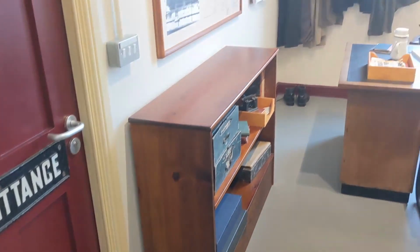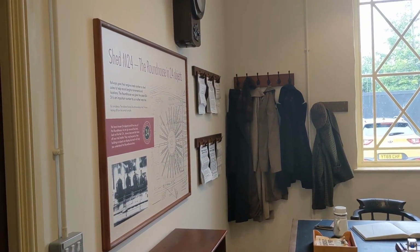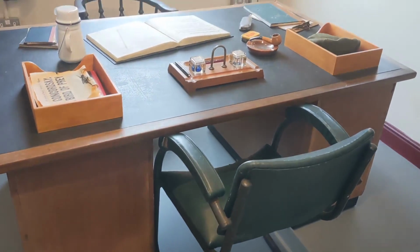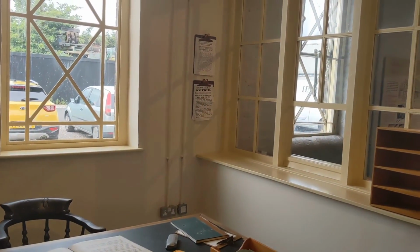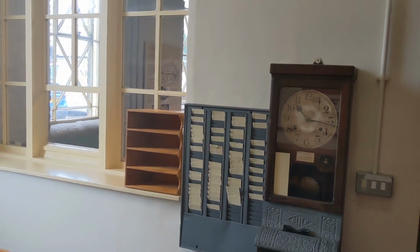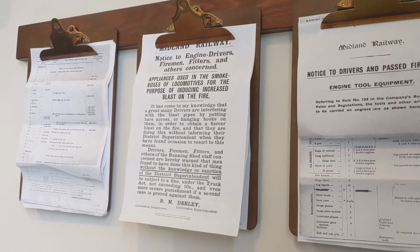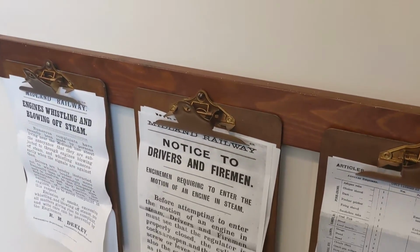Formerly known as Staveley Engine Shed, this is where the engine men would have reported for work from 1870 to 1991. The foreman would have sat at this desk, and the clock and machine to the right would have been used to account for the working hours of the day. Engine men would have reported to one of the windows here to be told by the foreman their jobs for the day.